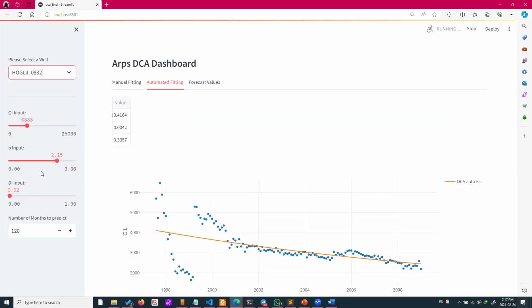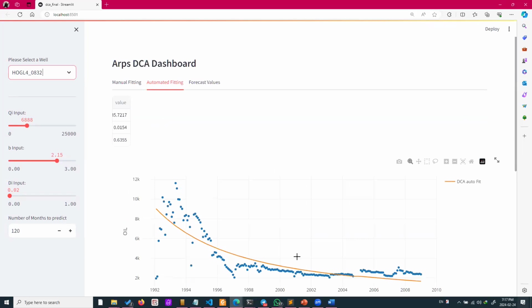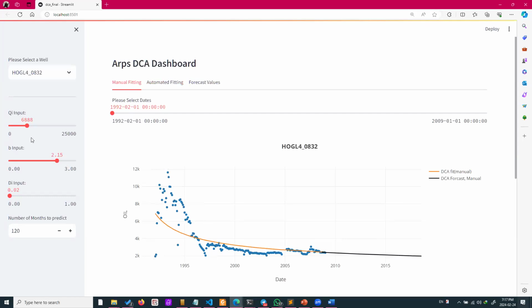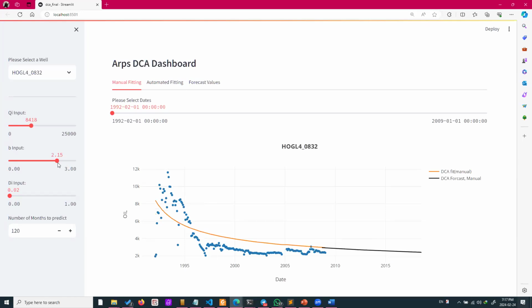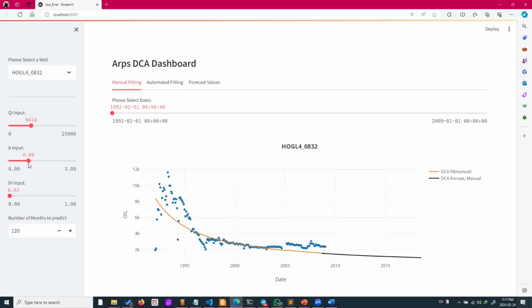Let's select another well. You can see now the shape of the fitting has changed. Why is that? Because it's a different data set. What else you can do, if you're not trusting the way the library is fitting your data, is go to manual fitting. Using those levers, or sliders, you can manipulate the way Python is fitting the data. Having this tool at hand can teach you lots of things about the decline curve analysis equation, because it allows you to manipulate all the aspects of the decline curve calculation.